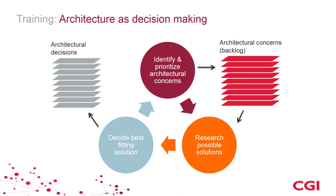And here you see the use of a backlog. So you identify and prioritize these concerns, the things that you have to decide about, and then you have a backlog. Now, why are backlogs so popular? Because we know a product backlog from Agile, from Scrum, for example. Why are they so popular in agile methodologies? Because a backlog allows you to reprioritize quickly if something changes. So any backlog system will make it easier to deal with change than a system that plans ahead many steps. And then the architect researches the solutions and decides, or helps shepherd the decision process, into architectural decisions.